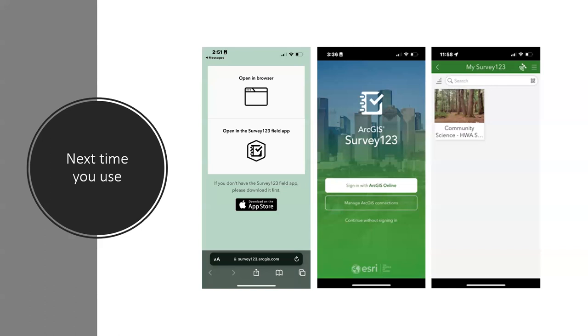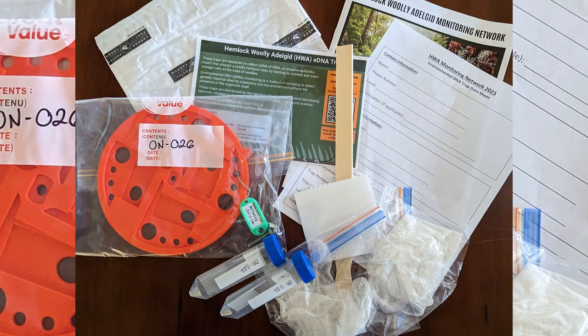So if you are receiving a kit, it's going to come in one of these envelopes. And in the kit, you're going to have, firstly, the protocol that goes over a little bit of background information, how to set it up, what's in your kit. It also has the Survey123 information in it as well, so that you can do visual assessments while you're out there anyways. How to set up the trap, how to take it down, trap storage, and how to return it to us as well. So all sorts of good information in there.